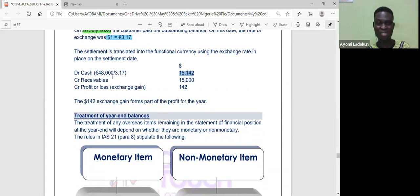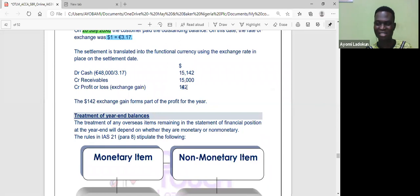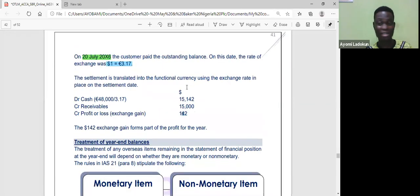Gain! Can you see? I credit my receivables to knock off the debit. Then I record this difference as exchange gain in my P&L. It's as simple as that. That's it.